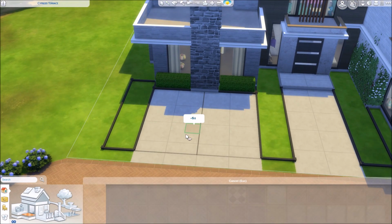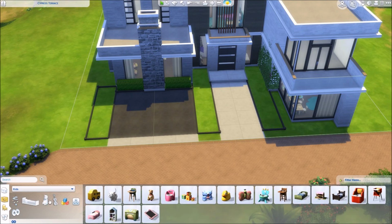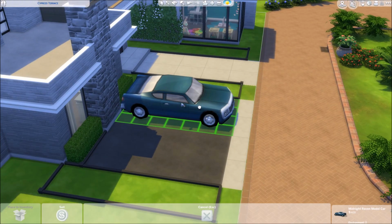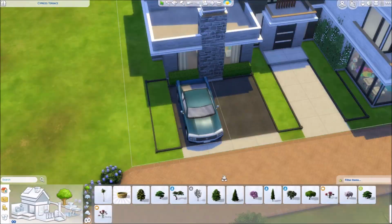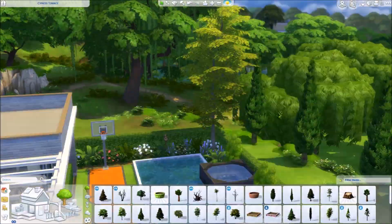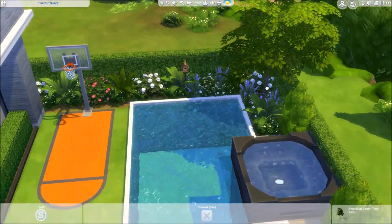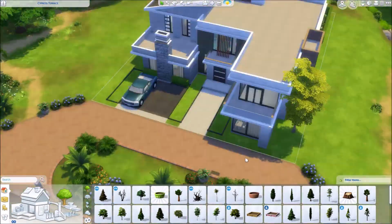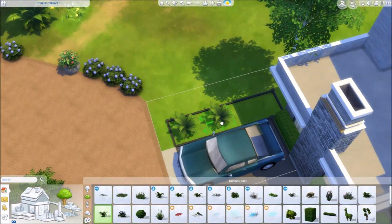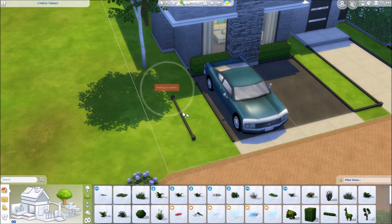So here, landscaping the front of the house. I totally forgot about it. I did the backyard and then I went in to do the interior, not thinking about the front at all. So here I'm doing a little parking area. At first I wanted a fountain there, but then I was like, no, Mona, not again. I do a fountain like every single time. So I was like, no, let's do a little parking area.